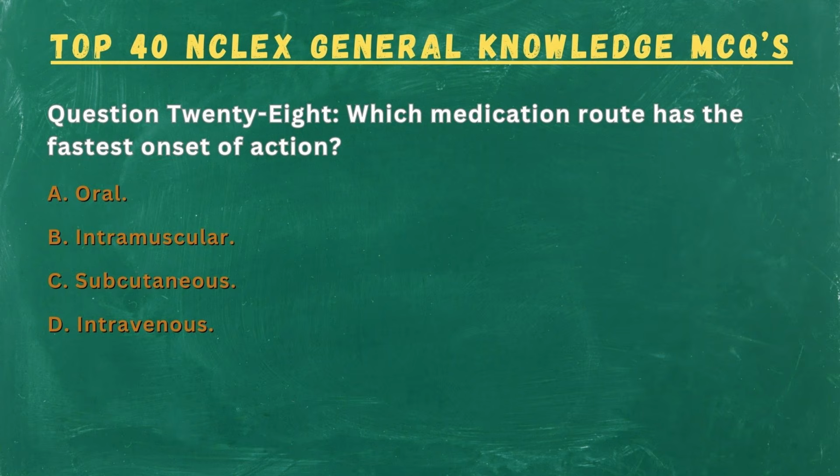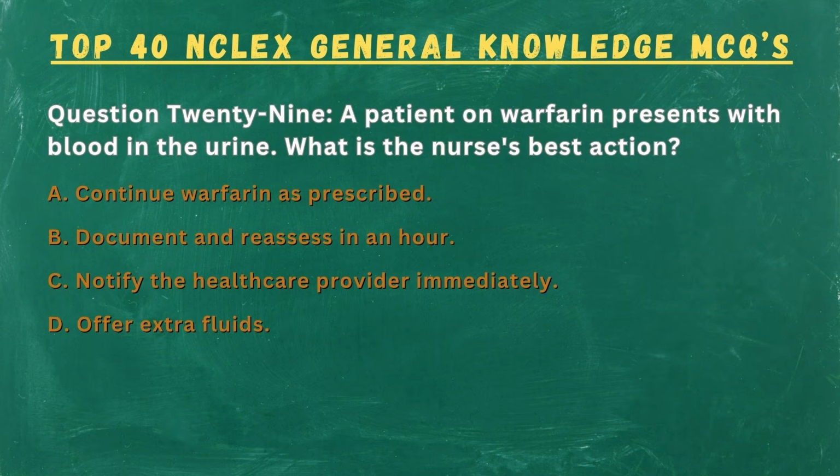Question 28. Which medication route has the fastest onset of action? A. Oral. B. Intramuscular. C. Subcutaneous. D. Intravenous. Answer. D. Intravenous.